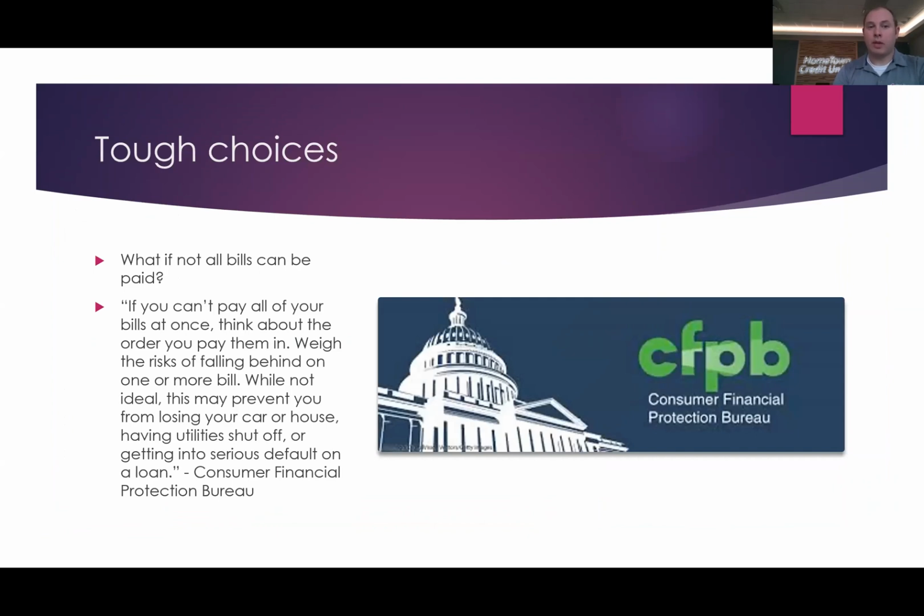Sometimes you do have to make those tough choices. What if not all bills can be paid in a pay period or in a month? The Consumer Financial Protection Bureau has this to say: if you can't pay all of your bills at once, think about the order you pay them in. Weigh the risks of falling behind on one or more bills. While not ideal, this may prevent you from losing your car or house, having utilities shut off, or getting into serious default on a loan.